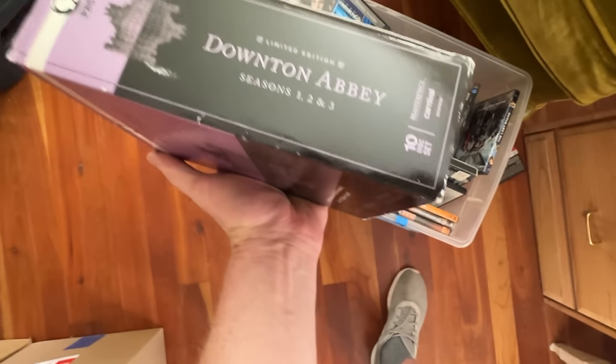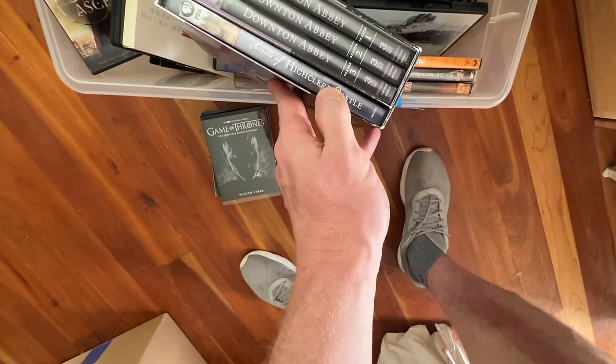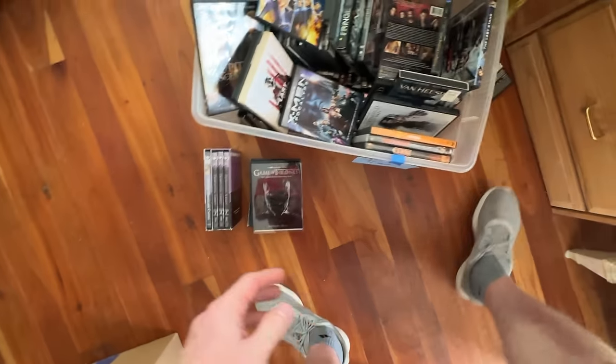Downton Abbey, limited edition, seasons 1, 2, and 3. And it looks like it comes with an extra here. So, Secrets of Highclere Castle. Yep, that's a bonus documentary. So that's cool. So we get that.